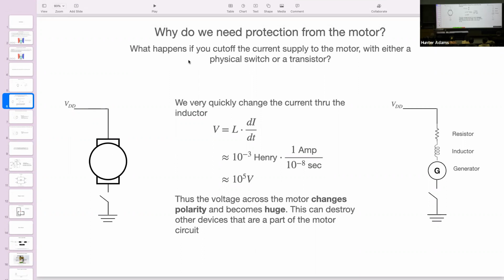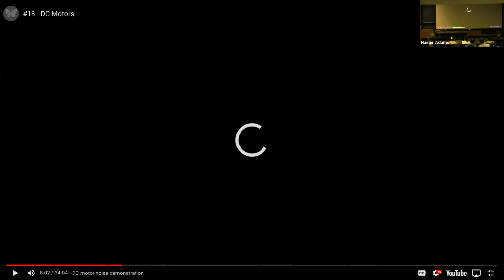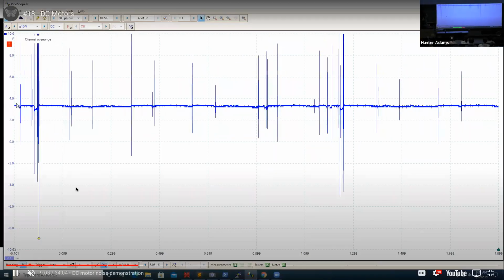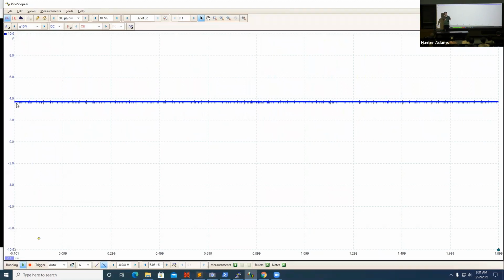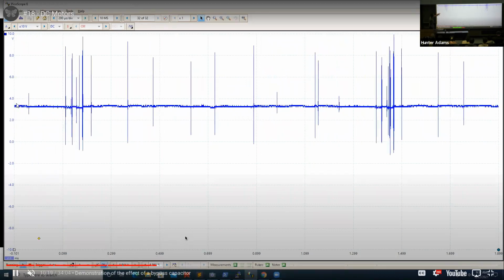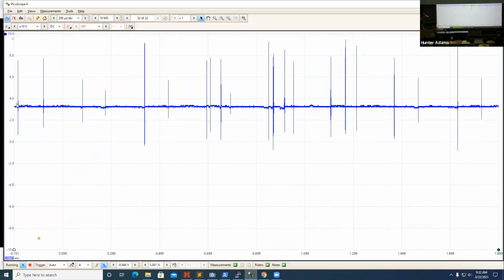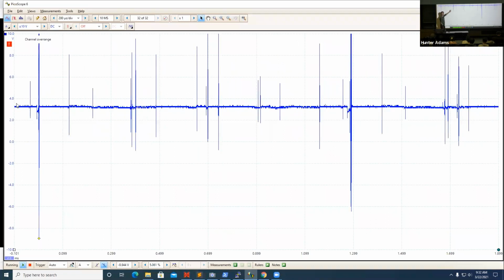And I have just a little demo of this. Let me just see here. So let me mute this. All that's happening here, this is a scope trace of me just applying voltage to a DC motor and using the scope to measure the voltage across that motor. And what we were seeing is really, really big spikes in voltage in both directions, opposite polarity voltage spikes, right? So we have to deal with this, or this is going to potentially damage a lot of stuff, right?